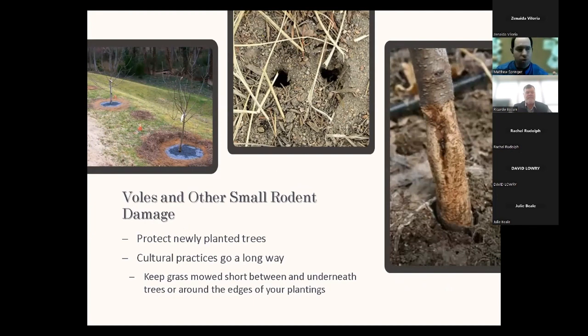And in landscaping, you can deal with vole issues by providing rocks around those newly planted trees. The voles won't actually use that substrate, so it protects them in that sense. But that is small scale management.